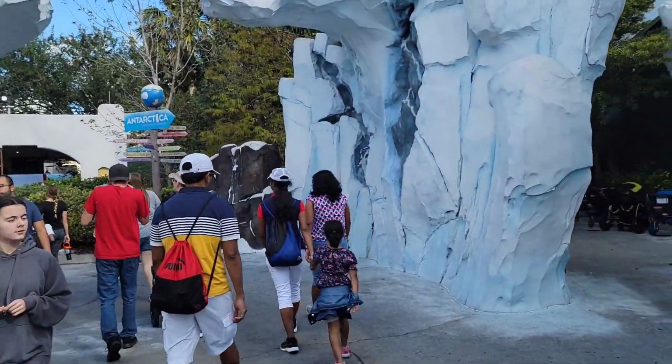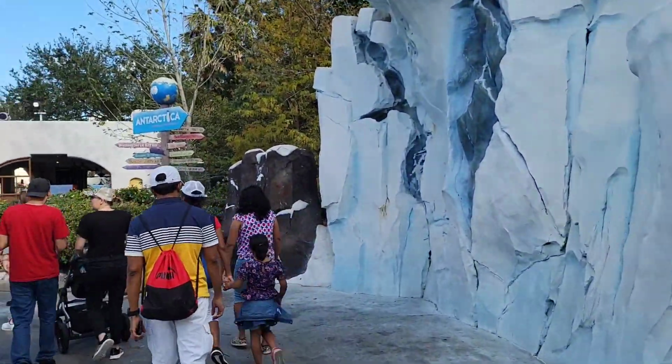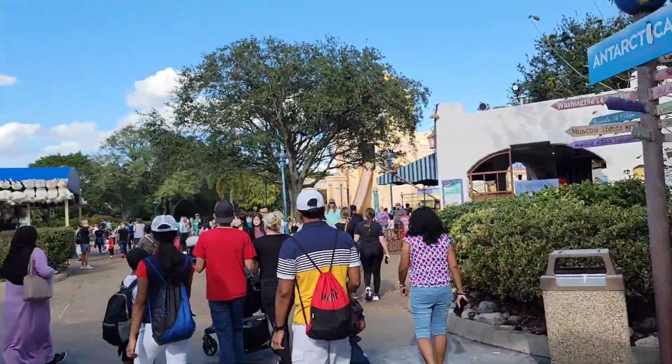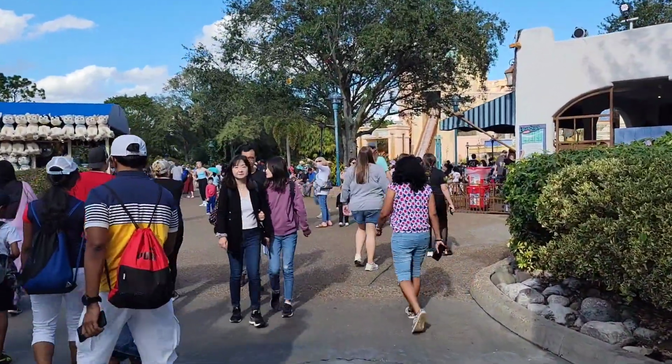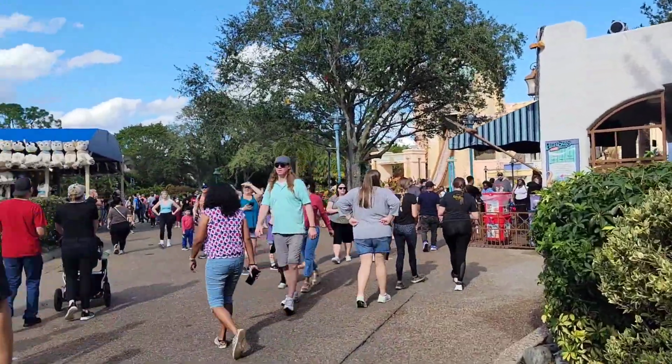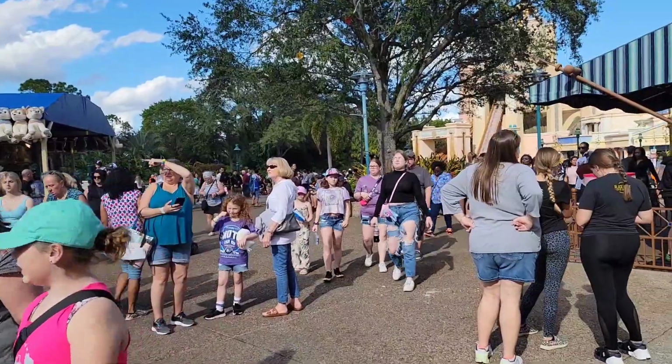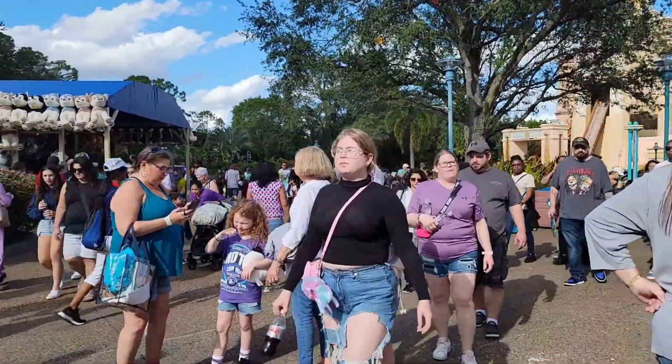Alright, we're heading over to the sharks. We'll have to see how long the line is over by the sharks. See how that goes. As you guys can see, once again, it's absolutely crazy busy here. Crazy, crazy busy. Let's head over to sharks, see how long that is.